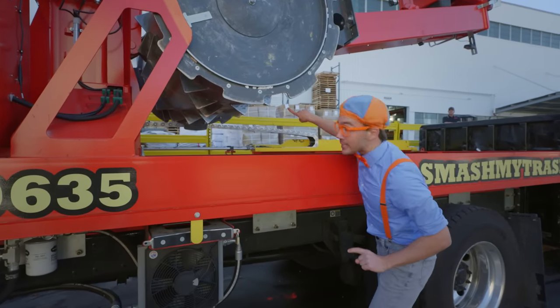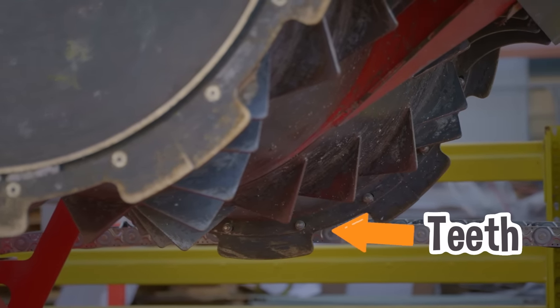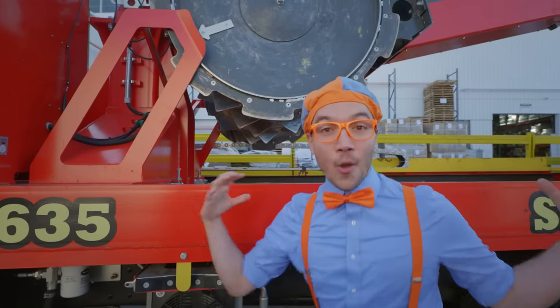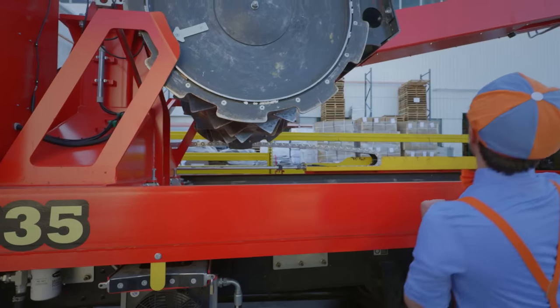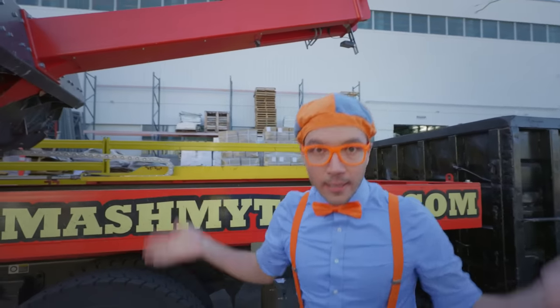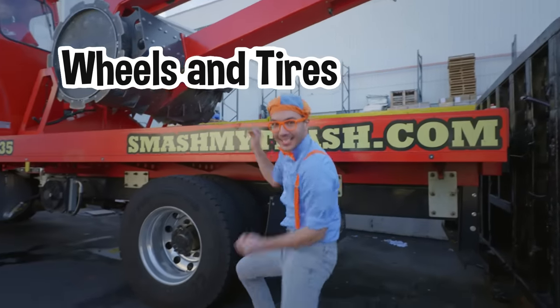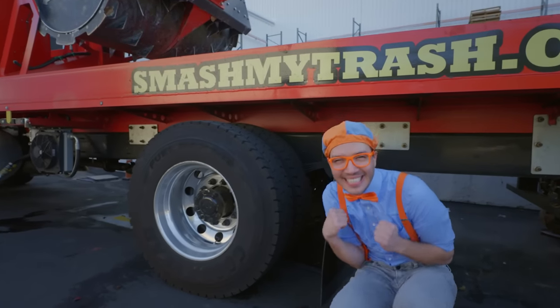Whoa, and do you see this? Yeah, look. The smashing drum has really big teeth, really big teeth to get into all that trash. Whoa, it's so huge and it's so heavy. To move this truck around, you need really big wheels and tires. Whoa, they're so big. They're as big as me.